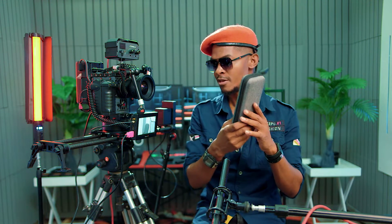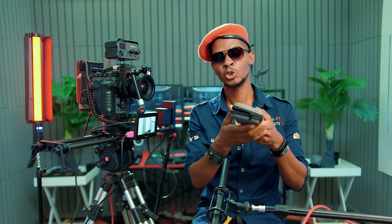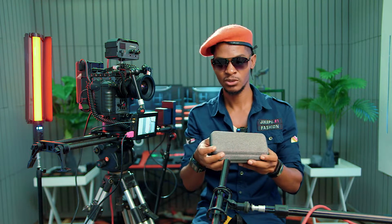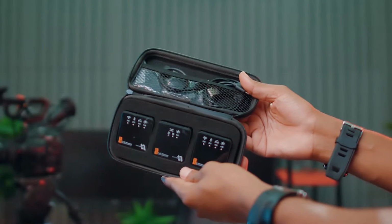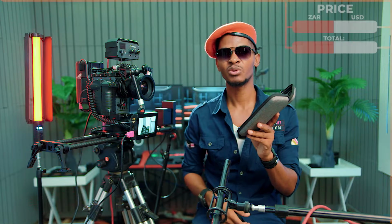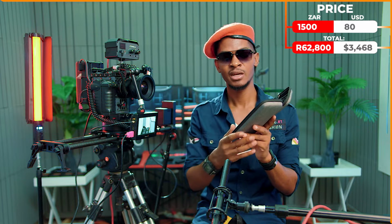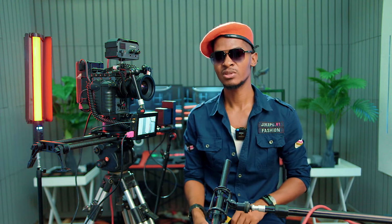is these TX microphones. They also have the same form factor as the Rode Wireless Go 2. Here they are. They are really good as well. The sound is not really that great, but they work. They get you clear sound. I also bought these ones for around 1,500. They're the cheapest, but they still work. So when it comes to audio, that is my audio setup that I use in my studio.